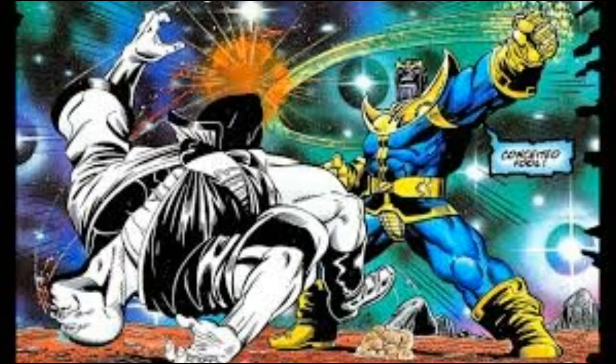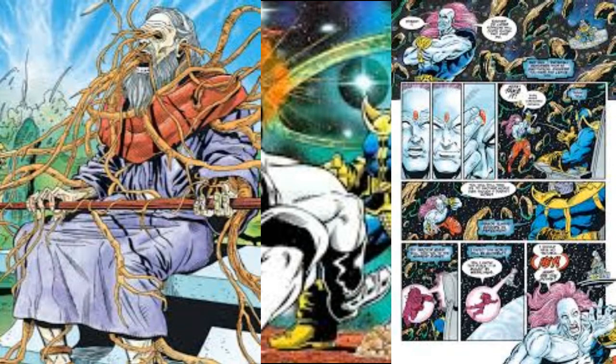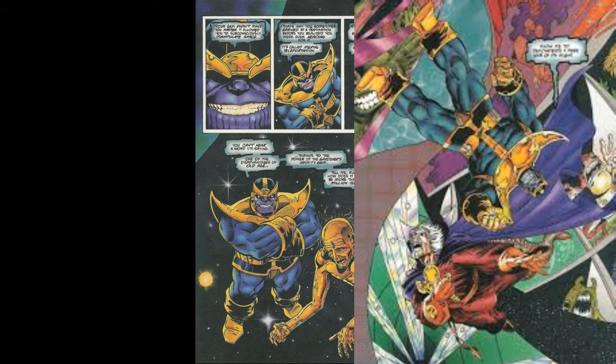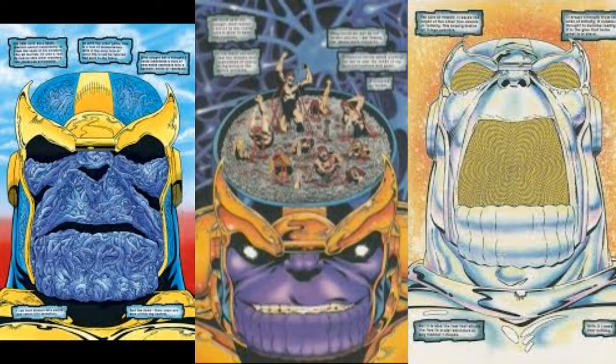In the first issue, he would get the soul gem from the In-Betweener, the power gem from the Elder, the Champion, and the time gem from the Elder, the Gardener. In the next issue, he would get the space gem from the Elder, the Runner, the Reality Gem from the Elder Collector, and the Mind Gem from the Elder, the Grandmaster. He was able to get them so easily because no one knew how to tap into their powers, but he did.